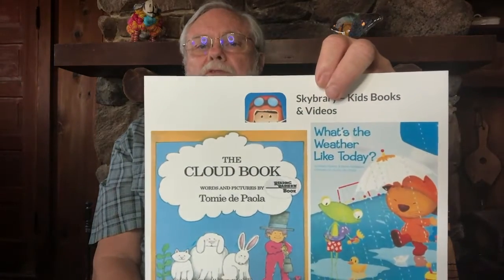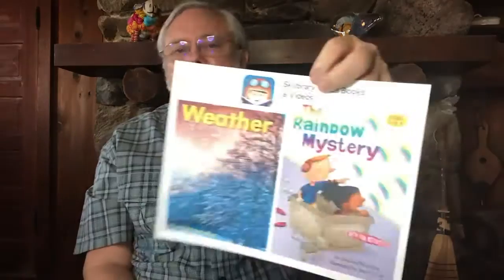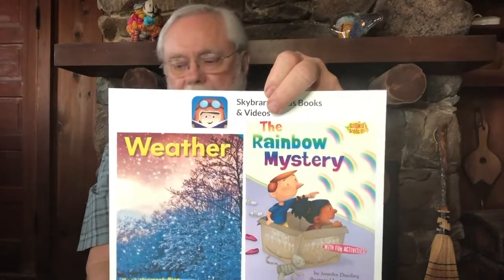Why do we need to know those things? You have to know what the weather's like so you know what to put on in the morning when you get up out of bed. Here are a couple other Skybrary books that you can read about the weather. This book is just called Weather. You can learn a lot of factual information in many of these books. This one says The Rainbow Mystery. That one's not a fact book. It's a book that has a story that is made up. So you can read that story.